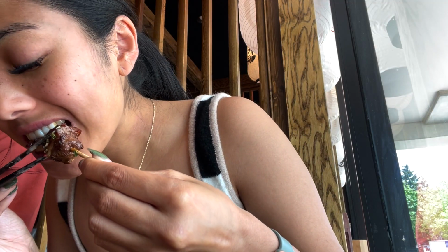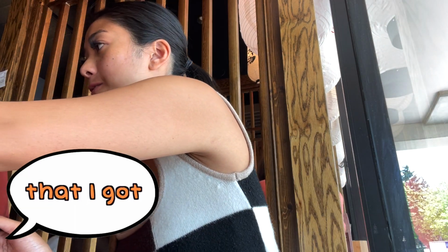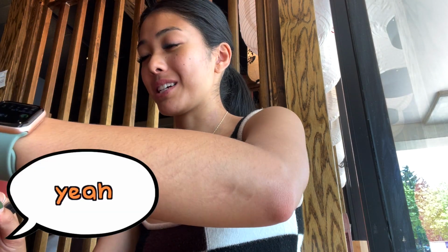Beef tongue. Very chewy. Chewy good or chewy bad? It's just kind of hard. It's okay. The piece that I grabbed was good. You probably got the fatty piece.